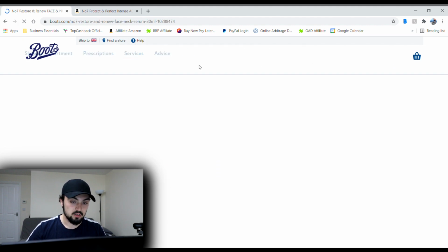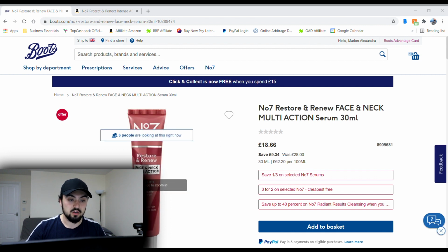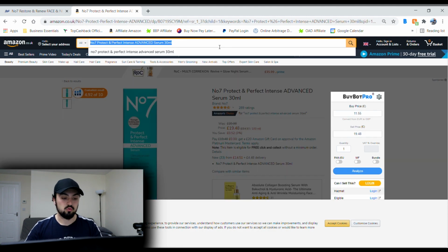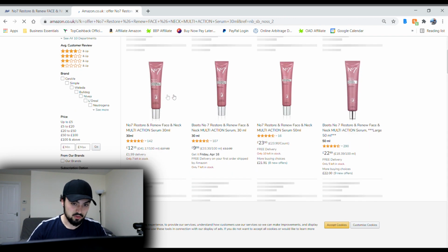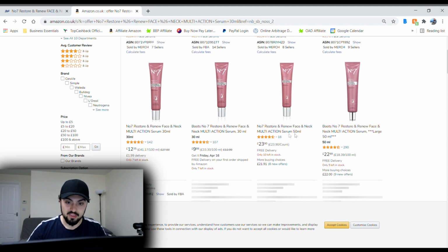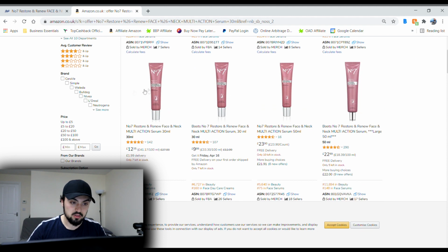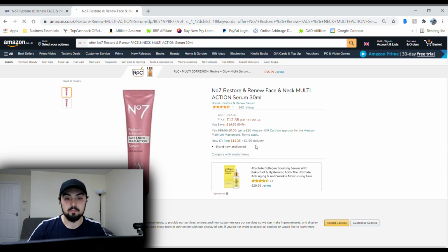Let's see with this one. Around the same price, pretty much. So 18.66 times 2, and then divided by 3. This is going to be £12.44. Let's see if we can find this. I'm gonna do this one and then we move to the other website because I don't want this video to be too long. I've started making videos quite long in the last period. Let's see this one. Large 50 milliliters. Let's see how big this is. 30, so it should be probably this one. Yeah, so we can already see £12.35 plus delivery.